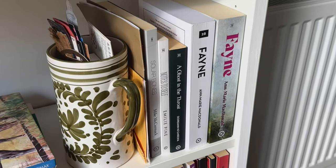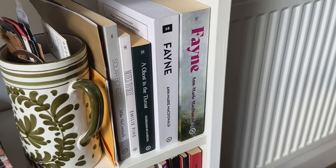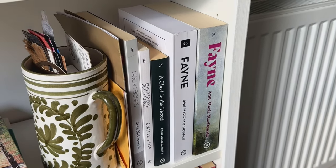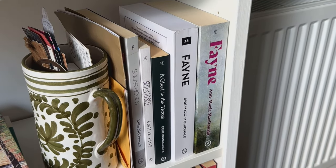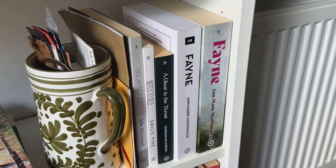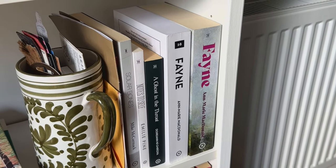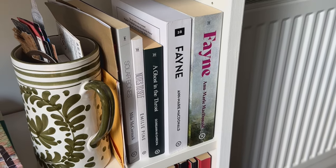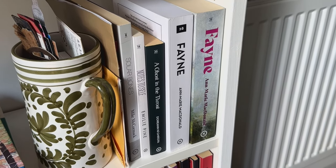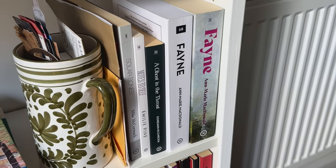Speaking of numbered collections, I've also got my small Irish press books over here. This is Tramp Press's collection. As you can see, I don't have all of them, and some of them I have on my shelves upstairs as well. So I will try and fill out that collection.